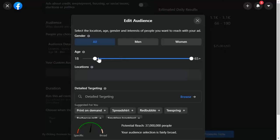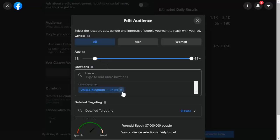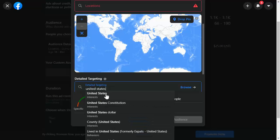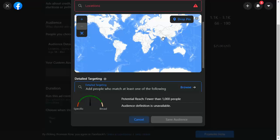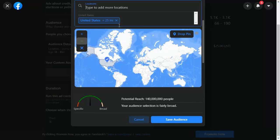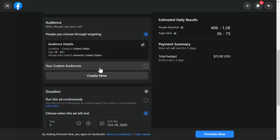We're going to go as wide as possible, meaning we're going to type in United States. Obviously you would target whatever country you are in or whatever country you want to reach. So United States goes up here, and we want to go within 25 miles. Okay, we're going to save that audience.